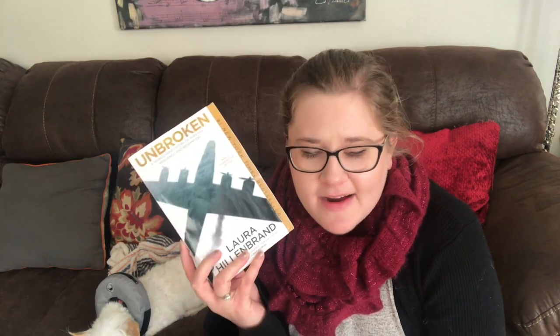This book follows the story of Louis Zamperini, who was a World War II veteran who has just an incredible story. He was shipwrecked, survived, I think, 8 or 9 days in the Pacific Ocean, and then he was captured by the Japanese and put through a lot of horrible things, and then you just have to read it to know what happens. But it is a beautiful book. It was so impactful to me. I will remember this book forever.